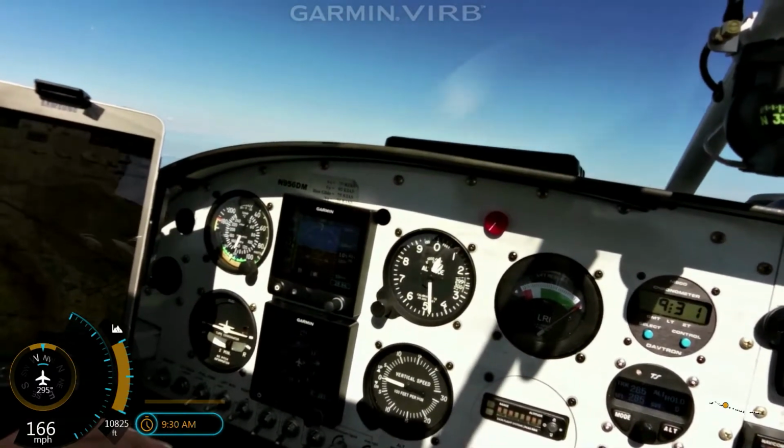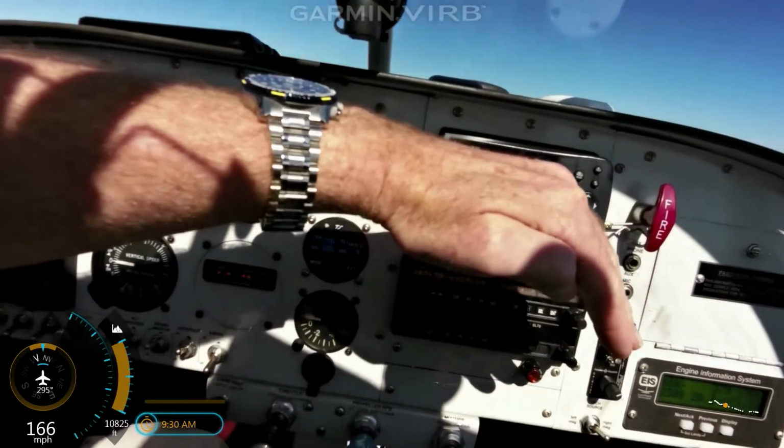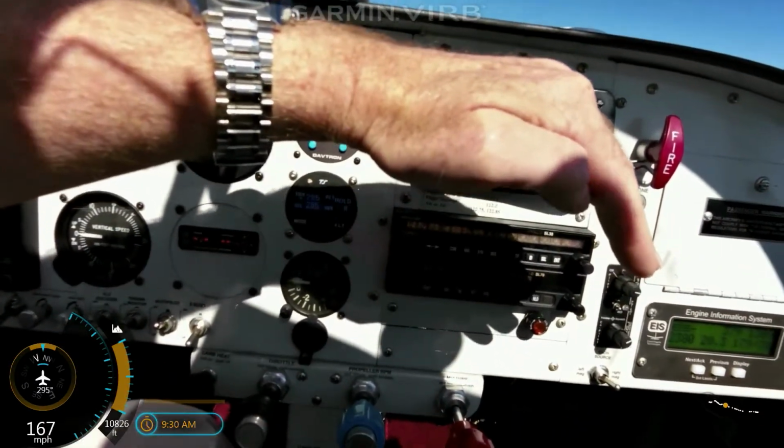So they're kind enough to keep me on the frequency, and if I see the ident flashing on my transponder, so there I am, you can see the ident.